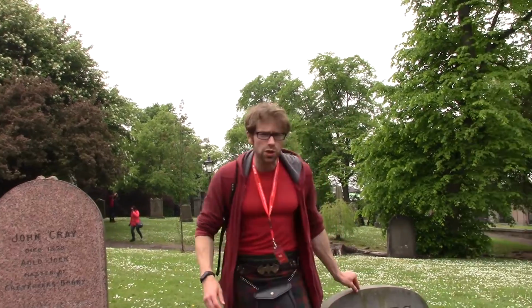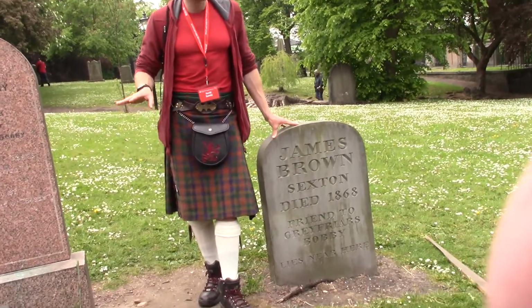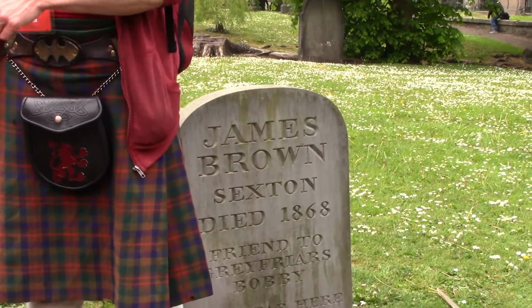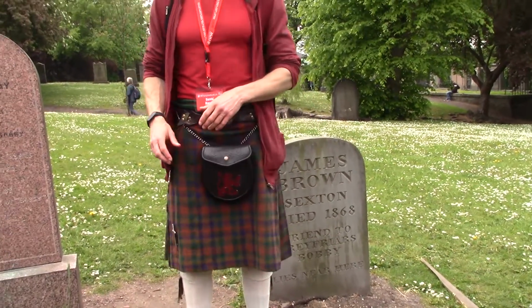Now, James Brown was the local butcher. He's walking through Greyfriars Kirk, sees little Bobby sitting here, and he's cold and hungry. He feels really sorry for Bobby, so every day just after 1 o'clock, he would feed Bobby scraps from his butchery. So they became Bobby's friend.